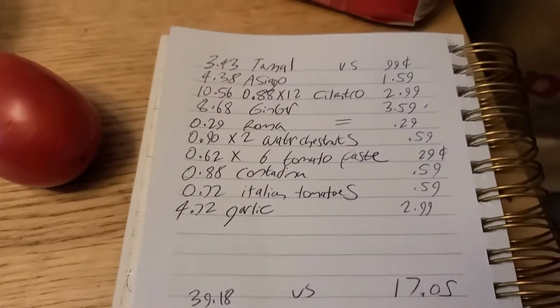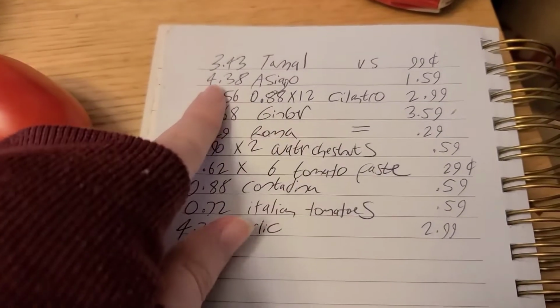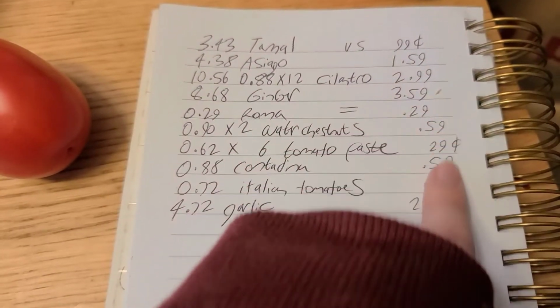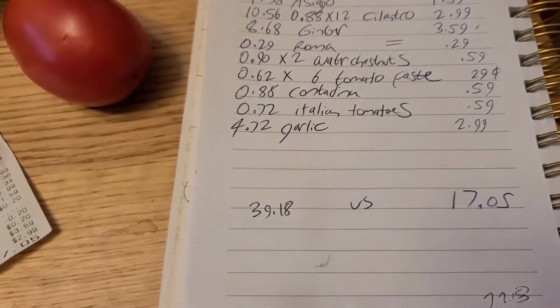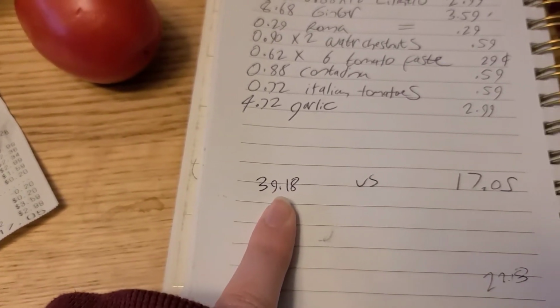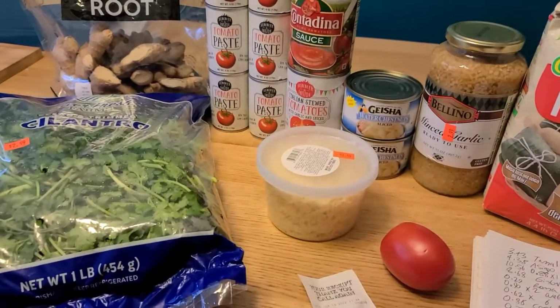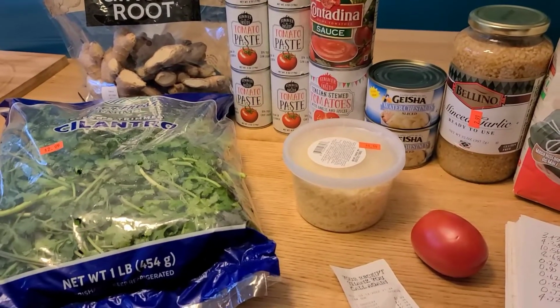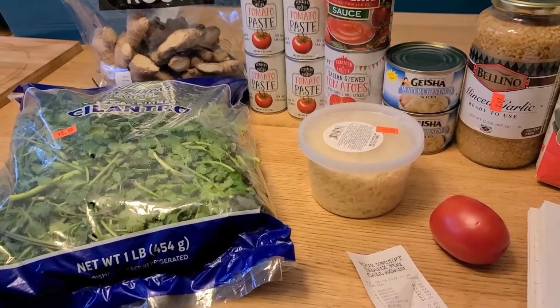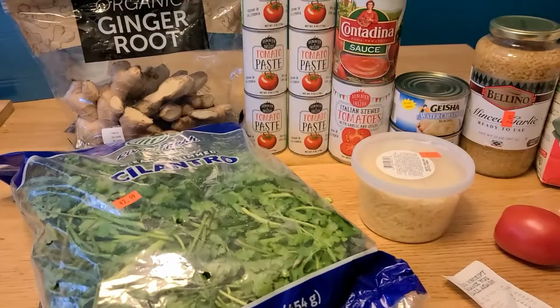Now, excuse my bad handwriting, but you can see how I broke it down here at the Walmart prices and then what I paid at the salvage store. So if I had gone shopping at Walmart, I would have spent almost $40. So just by picking up random little things that I'll need throughout the week at that salvage store, I saved myself $22.